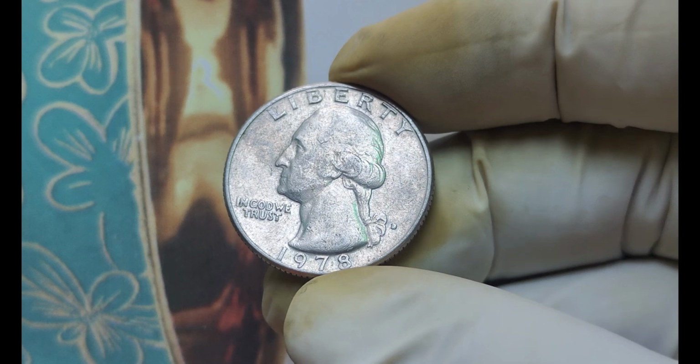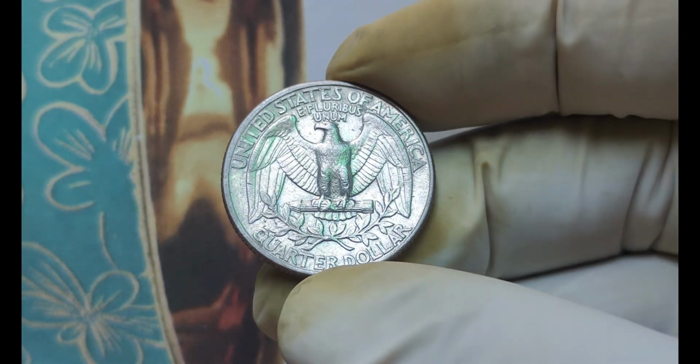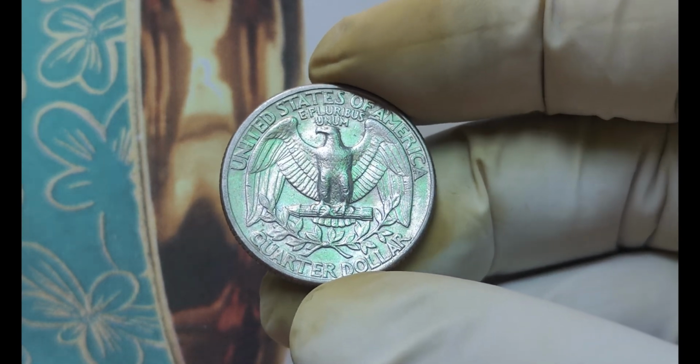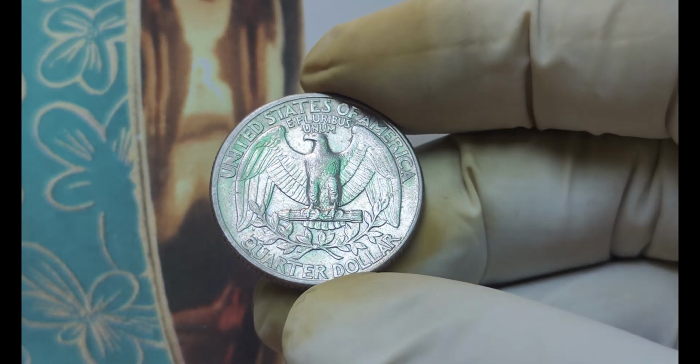Examine the coin under magnification for errors like doubling or misstrikes. Weigh the coin to ensure it's not a counterfeit. Get it professionally graded by a service like PCGS or NGC. Research recent sales of similar coins to estimate its value.